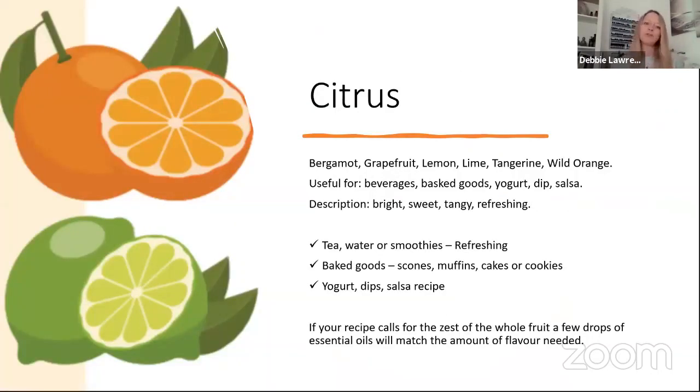So your citrus oils, I've put a few up there, but there are more. Bergamot, grapefruit, lemon, lime, tangerine, wild orange, grapefruit. I said grapefruit, didn't I? Green mandarin. These are really lovely in beverages. So they're lovely in teas, water, smoothies. They're really refreshing. But you can also put them in your baked goods, yogurt, dips, salsa.